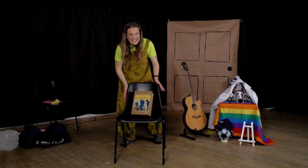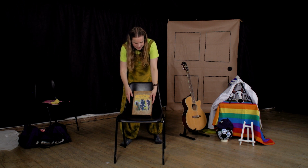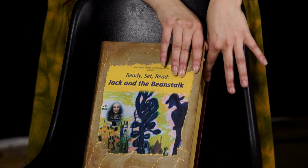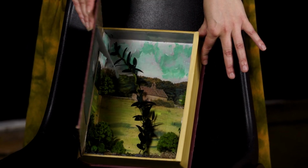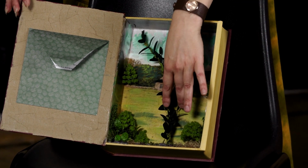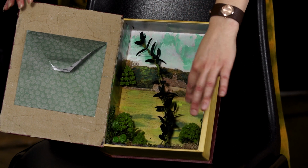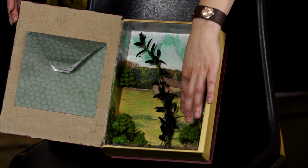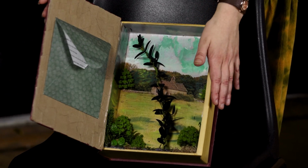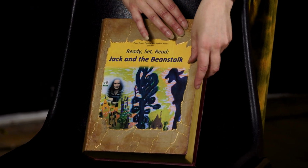is another chair that you might find in any library. And on the chair is a beautiful old book. And if I open it, inside, there's a three-dimensional image with a kind of miniature but almost real beanstalk growing inside. And in the background, a beautiful house and some greenery, blue skies, and loads of trees and shrubs. And I'm going to close it back up, and there's a little envelope in there as well. I wonder what's in there.